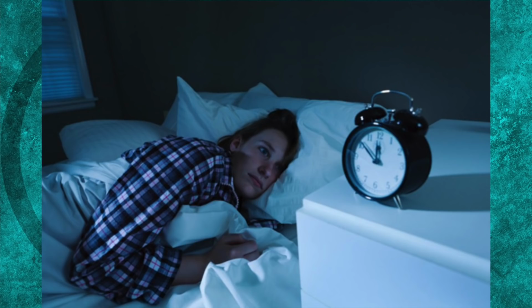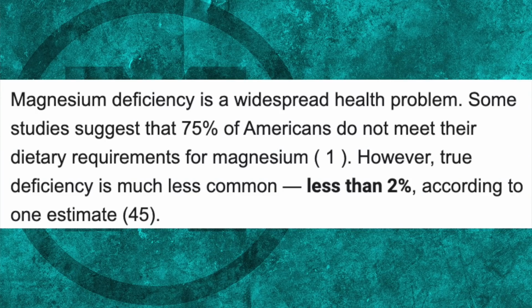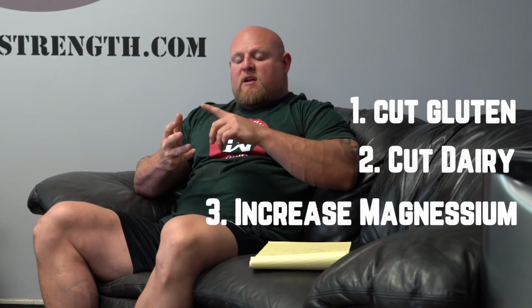Now, you could lay in bed for 10 hours, but if you're not getting quality restoration sleep, it's not going to matter. I find that magnesium deficiencies, which probably 60 to 80% of the population has today, is a huge reason why most people don't get good sleep. So if you're having sleep issues, make sure you're supplementing magnesium from ATP Labs. But remember that sleep is also a huge culprit of you not gaining or losing the body fat that you want to lose. So progression can come from all these different factors, but I find that cutting the gluten, cutting the dairy, and then increasing the magnesium to increase the quality of sleep is huge.